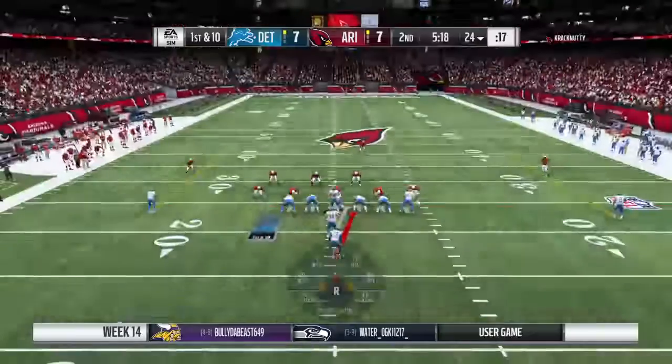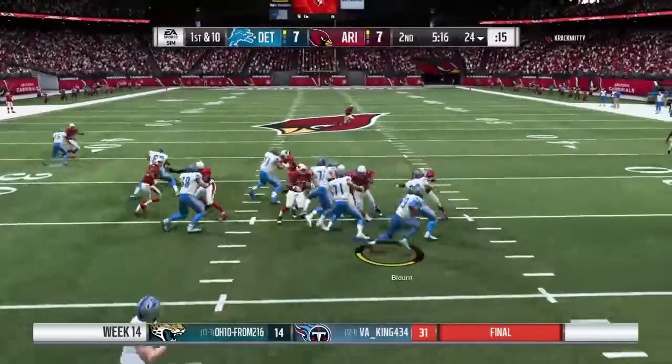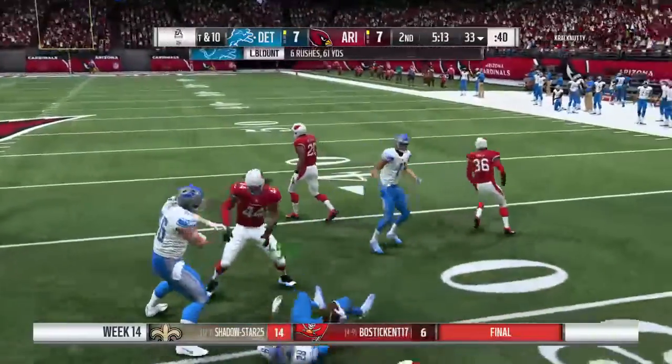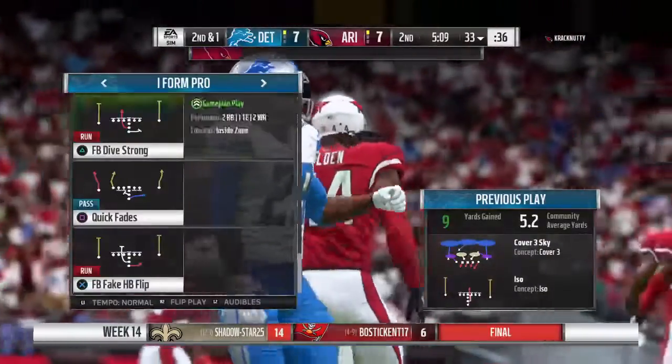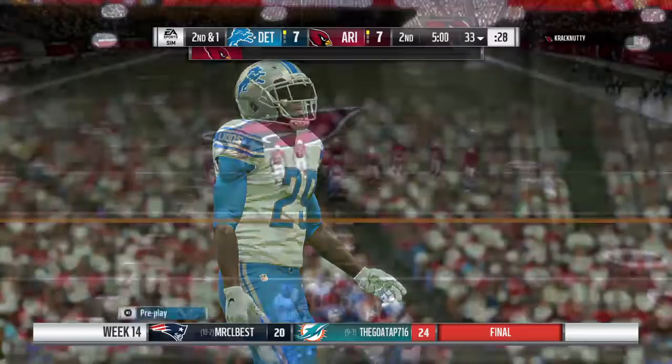Stafford and the Lions now have it 1st and 10 at their own 24. They'll begin here with Blunt. Room here to run. And able to stay on his feet past the 30 to about the 33-yard line. Give him 9 on the carry that time, and they're set up with a 2nd and 1. Here we go.